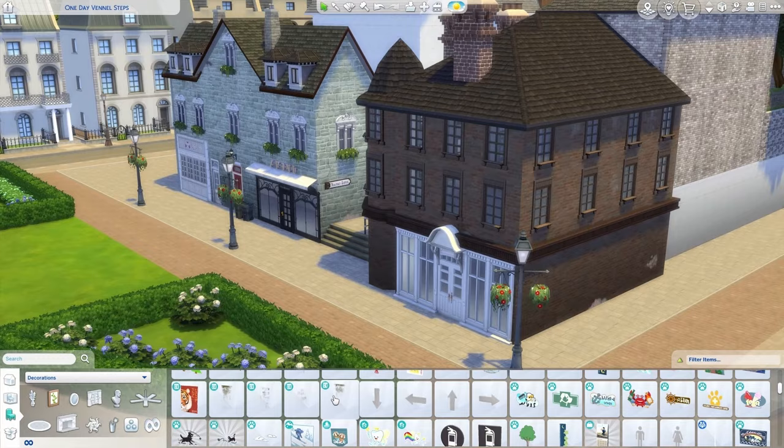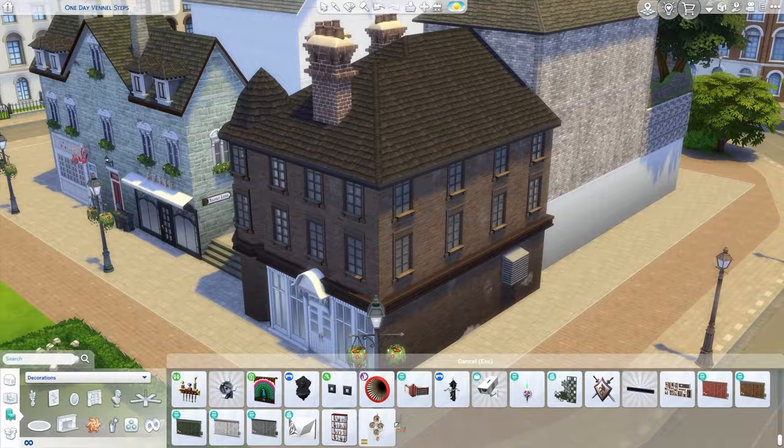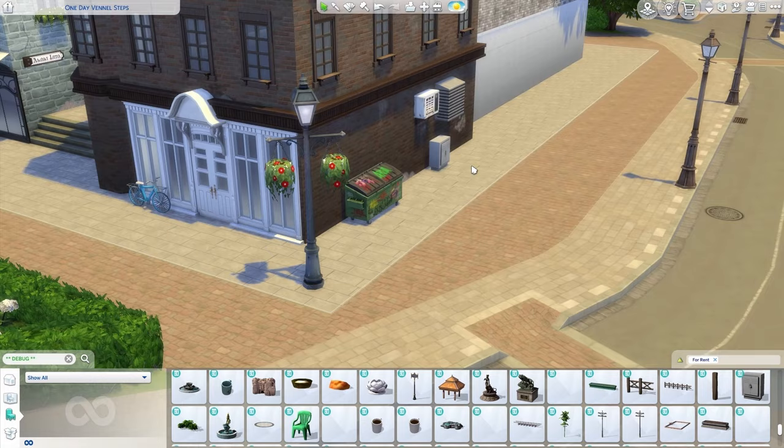So in the end, I do change it to a lamppost which has a couple of lantern lights, but it doesn't have the flowers, so it feels a bit more natural. The flowers were just a bit too much. I leave them here at the front, but up the steps it just felt like a bit too much, you know?